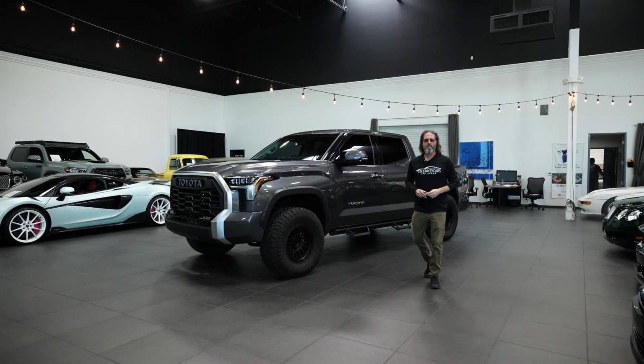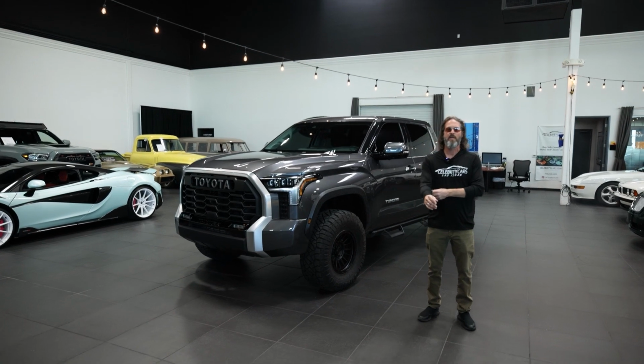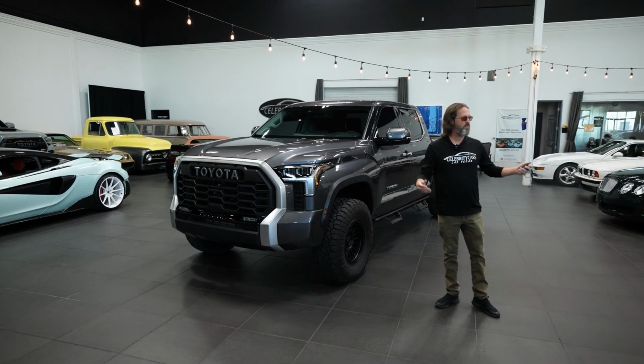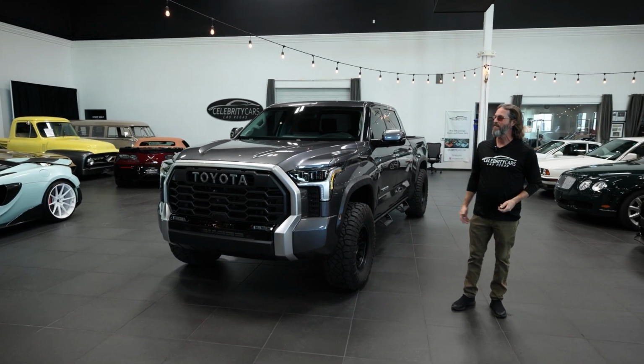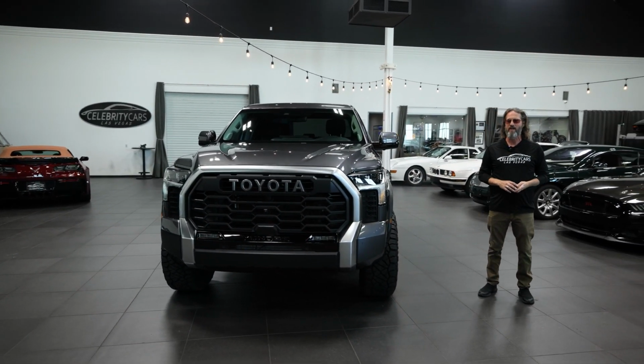Ladies and gentlemen, welcome to Celebrity Cars. We're located in Las Vegas, not too far away from all the shiny lights on the strip. You come here on vacation and you want to see some special cars, all these are for sale. You could come check them out. We've got some really nice stuff in here, and maybe one day you go home with one.